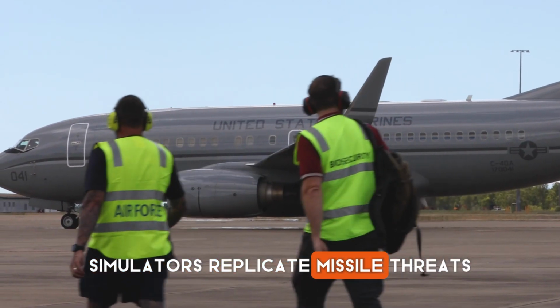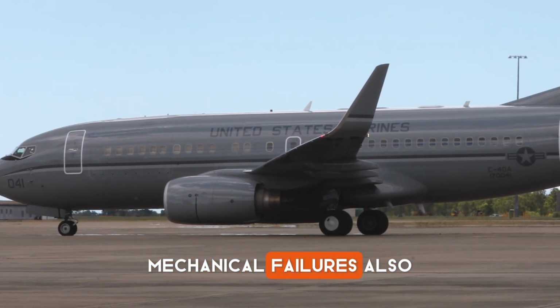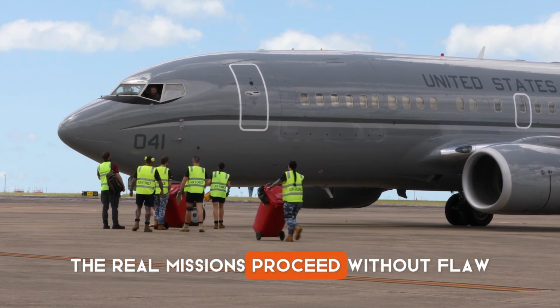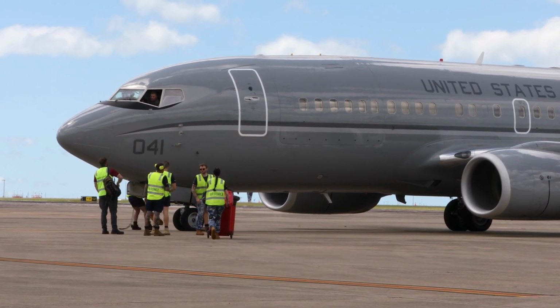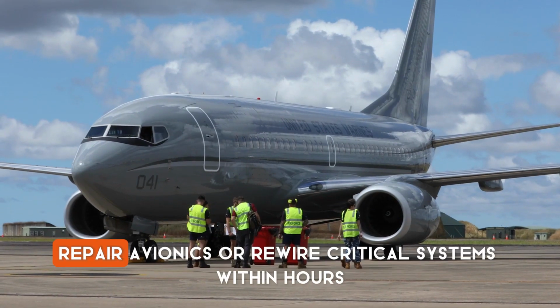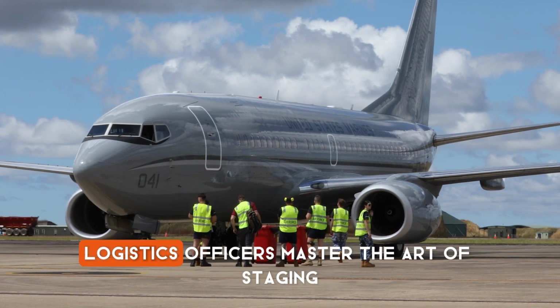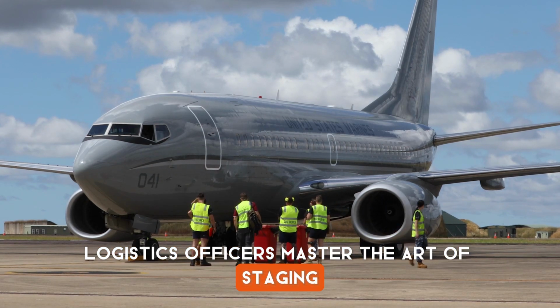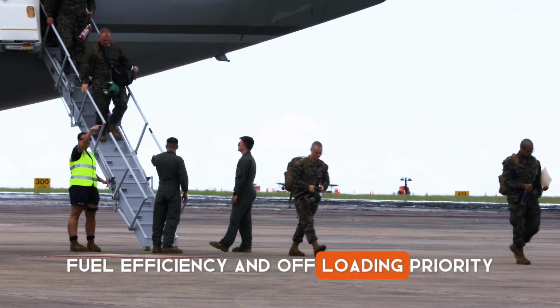Simulators replicate missile threats, terrain following emergencies, and in-air mechanical failures. Also, the real missions proceed without flaw. Maintenance crews train on modular components, enabling them to swap engines, repair avionics, or rewire critical systems within hours. Logistics officers master the art of staging cargo for maximum balance, fuel efficiency, and offloading priority.